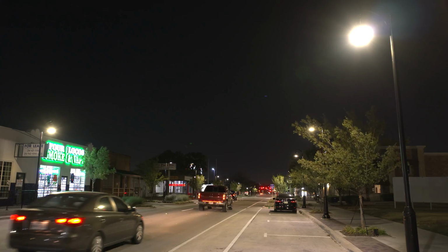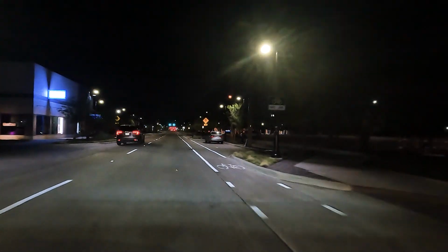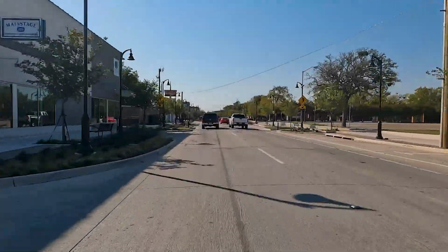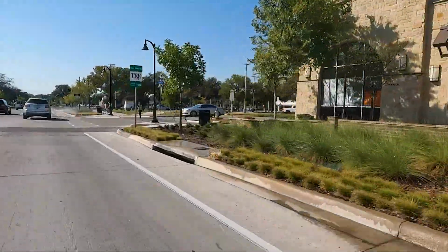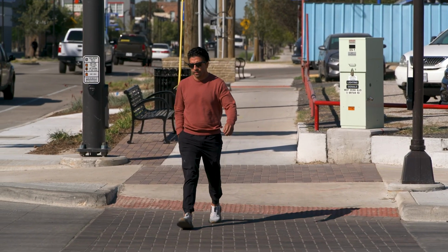I like the street lights. I think they're pretty. They do a good job illuminating. One of the great features of the project was now having continuous sidewalks throughout the boulevard, which then again helps promote that walkability of downtown.